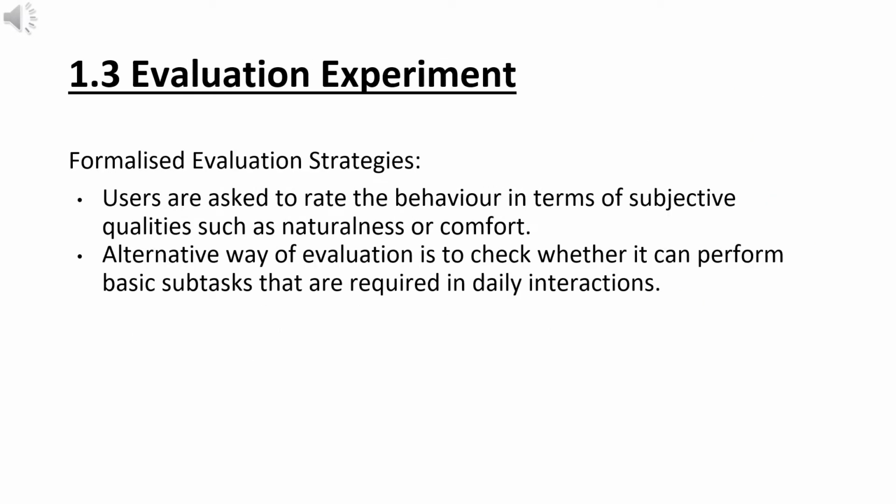Evaluation experiment. The evaluation experiment they did is based upon formalized evaluation strategies. Unlike goal-oriented robot navigation or trajectory prediction, socially aware robot navigation is difficult to evaluate in terms of objective metrics. Not only does the robot have to perform a certain task, but the positive or negative effect it has on humans sharing the space has to be taken into account as well.